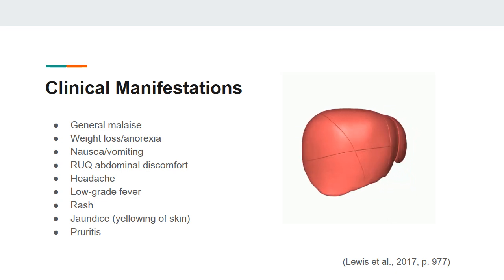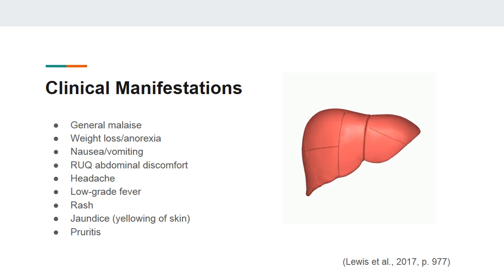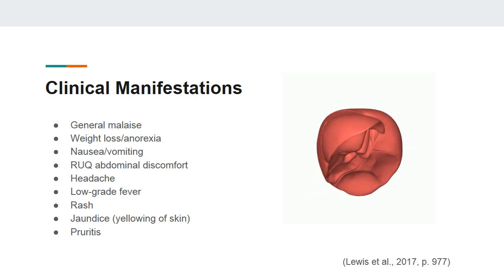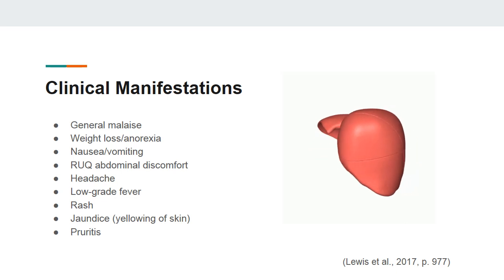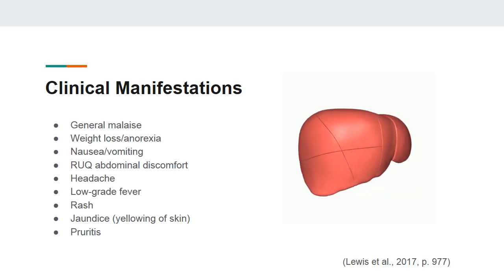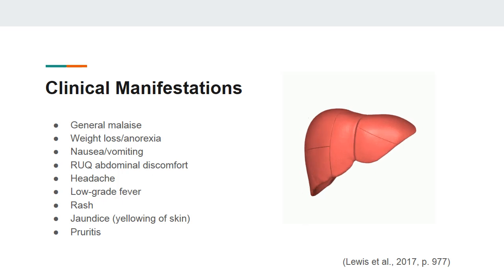If jaundice is present, the urine color may darken due to the increase of excess bilirubin being excreted by the kidneys. Pruritus may also accompany jaundice because of the excess bile salt that is accumulating beneath the skin. This acute phase often lasts from 1 to 4 months.